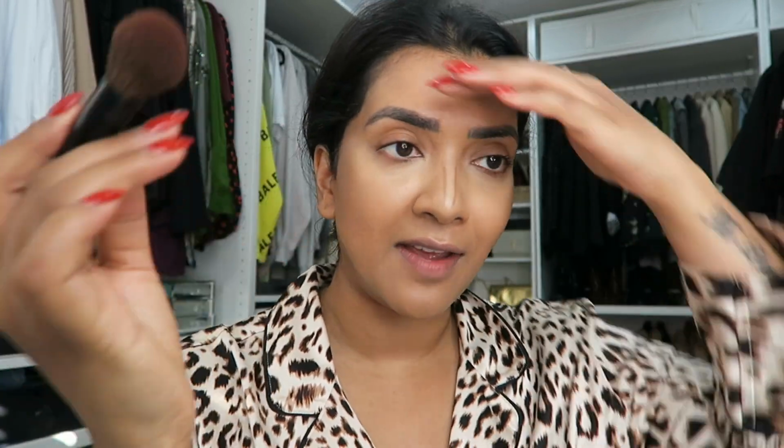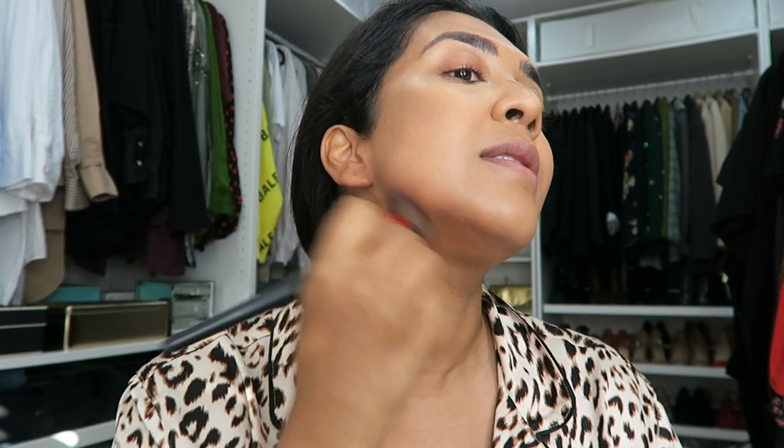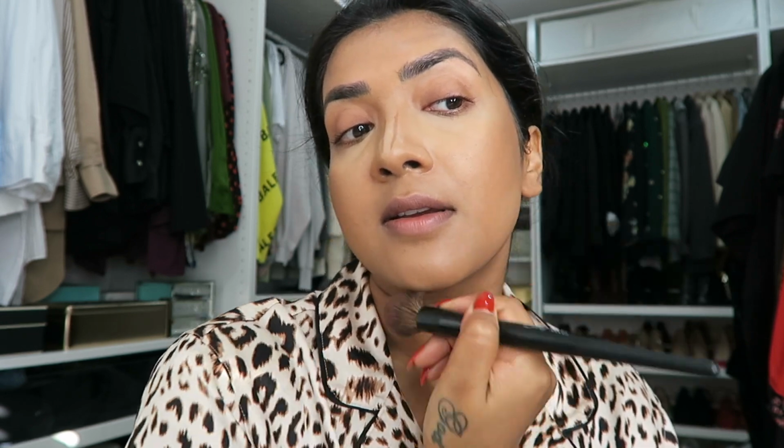Okay, and then with whatever's left on the brush as well, I just kind of do the forehead without having to add extra product. Now, when it comes to the jawline, I don't do the pressing in, I just do this swiping motion and then bring it down into the neck so it doesn't look like a harsh line. And then this one's obviously underneath.